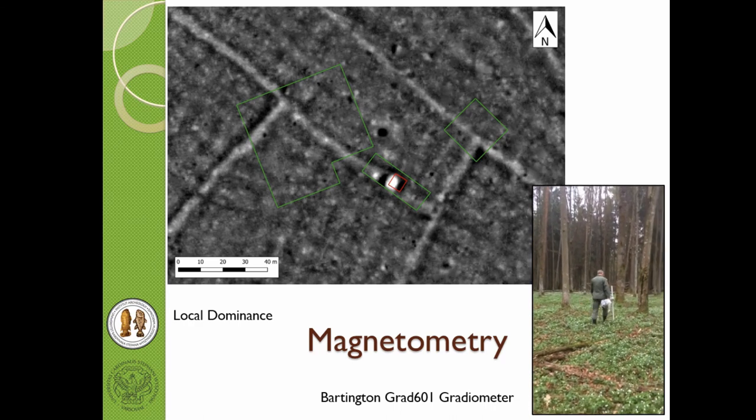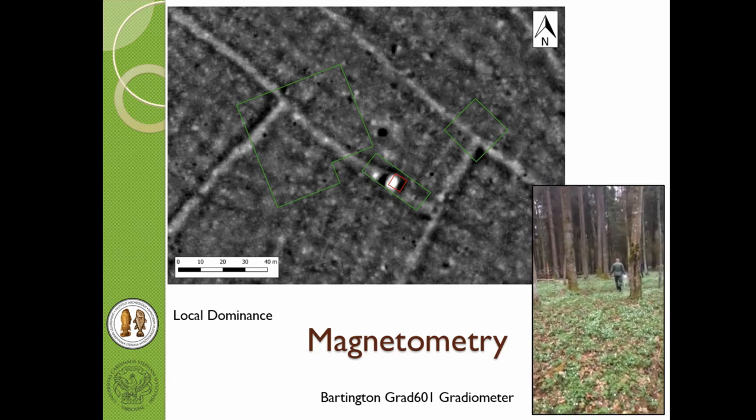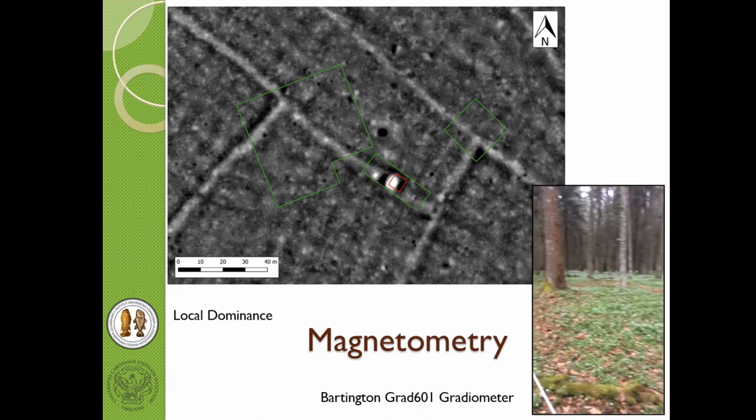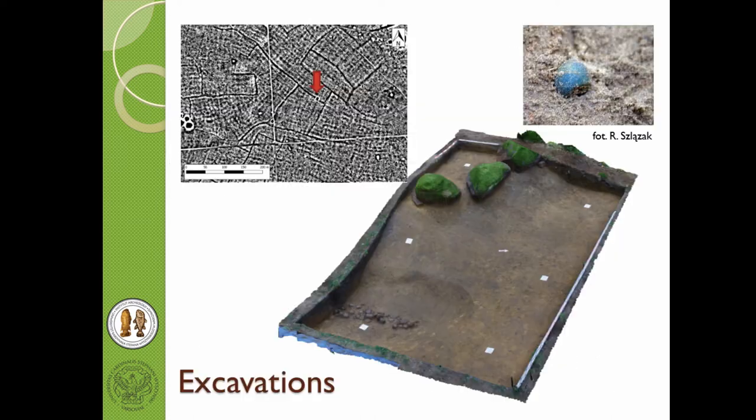And later, after the verification of sites, we conducted some geophysics, but in this kind of dense forest condition, the results of the geophysics, both magnetometry and ground penetrating radar, weren't satisfying. We didn't spot anything interesting. I know that there are some other geophysical researchers in the Białowieża Forest. They covered some wider area, but I'm not sure if they also found anything interesting. And of course, we conducted excavations: we chose the most promising sites and made the excavation.